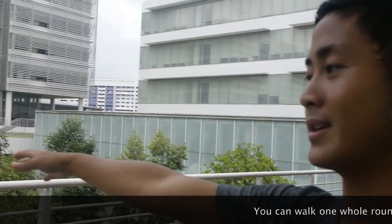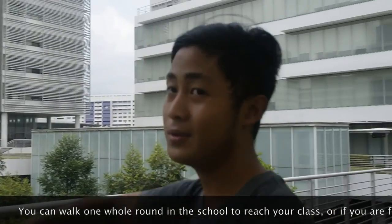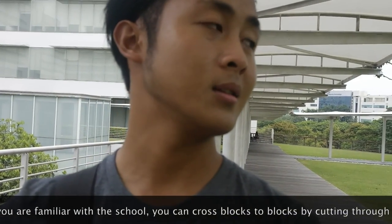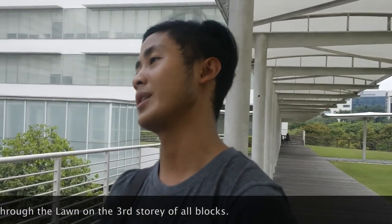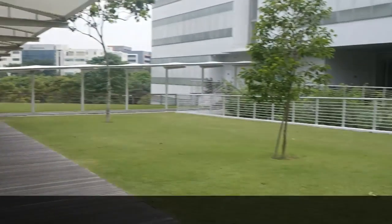About the cutting of the school, like how is it built? Is it complicated? Do you get lost? No, you won't get lost because the design of the school is actually like a circle. You see, very big circle. And for us, the year two people, we actually study in RP quite a long time, like one, say our second year. So if you are familiar with the school, actually you can cut through the lawn. Oh. Yeah, at the third floor.